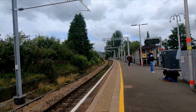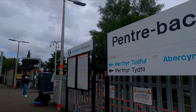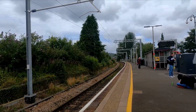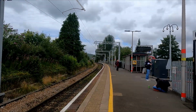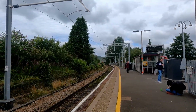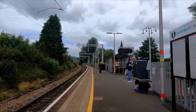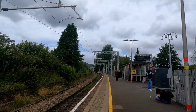So, as you can tell, this one actually doesn't have the Metro signage, it's still just standard Transport for Wales style. It serves the villages of Pentrabach and Aberdare, I think that's how you say it, in Merthyr Tydfil county. It was opened by the Taff Vale Railway in 1886. The station is an unstaffed single platform station on the Merthyr branch of the Merthyr line, and the station name is the Welsh Pentrabach, though the village is usually spelt Pentrabach, just all one word in English without the hyphens.